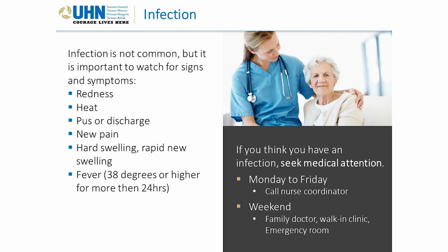Infection. Not common, but important to watch for. Signs and symptoms of infection: redness, heat, pus or discharge, new pain, hard swelling, rapid new swelling, fever, 38 degrees or higher for more than 24 hours. If you think you have an infection, seek medical attention.